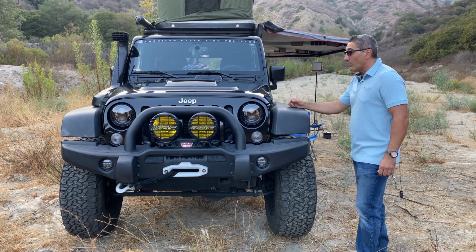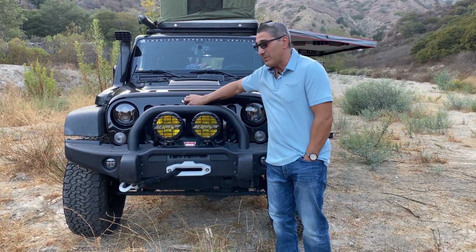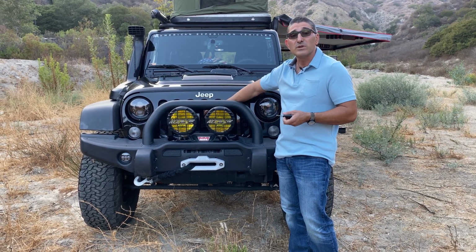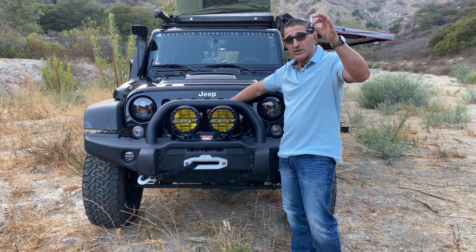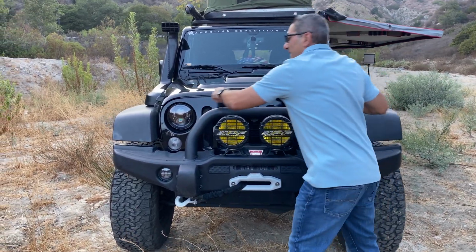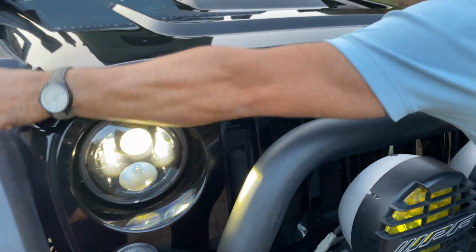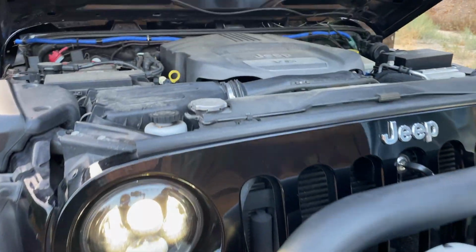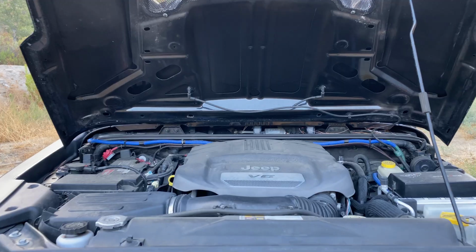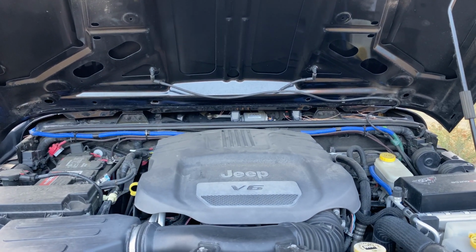One thing I added to this vehicle by myself was the Bolt hood lock, which doesn't need an extra key. You can use your own key to open it up. Jeeps don't come with that. You Toyota people are always surprised, but inside the hood is pretty much stock. I have just the V6 3.6 Pentastar engine. Great engine. This is my second vehicle with it.